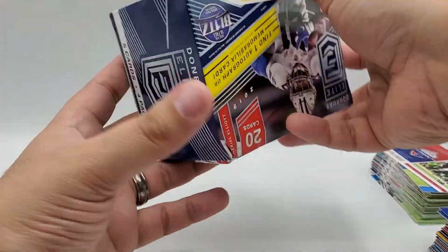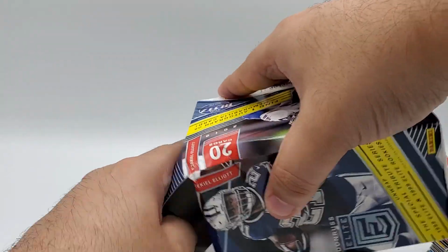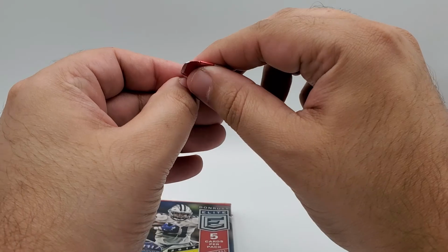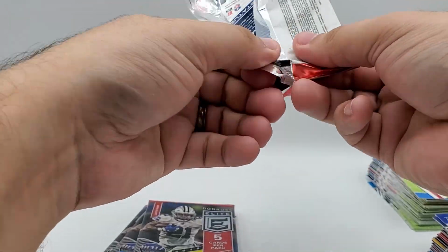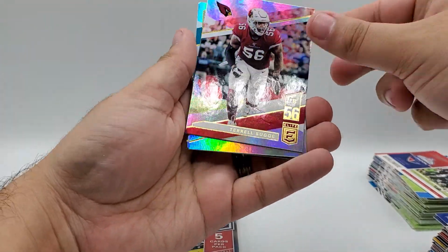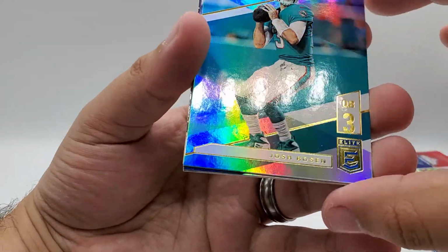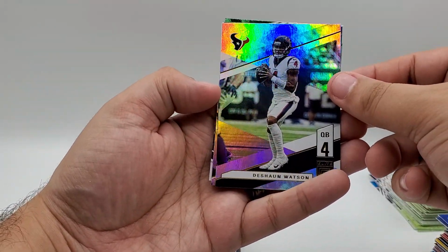We're going to open this Elite. I was lucky enough to come across this in a Walmart. The box has seen better days, for sure. Let's see how you open this guy. So let's see. You get four packs in the box. We've got Terrell Suggs. Well, these are really nice cards. I've never opened this product before, so this is all new to me, but they're very nice.